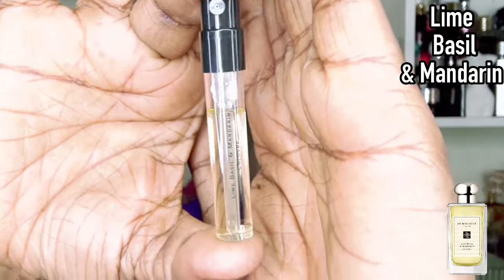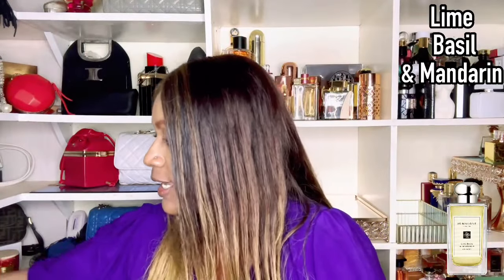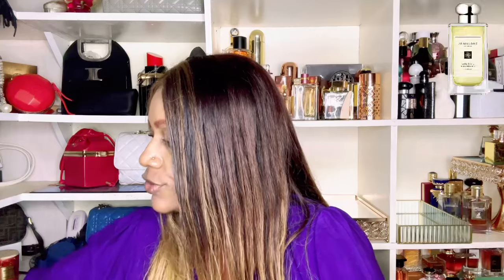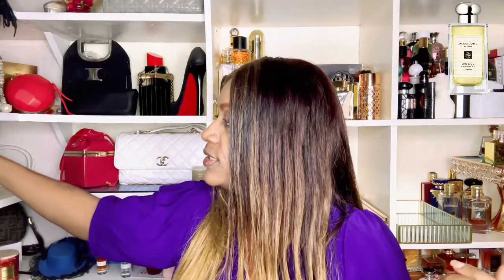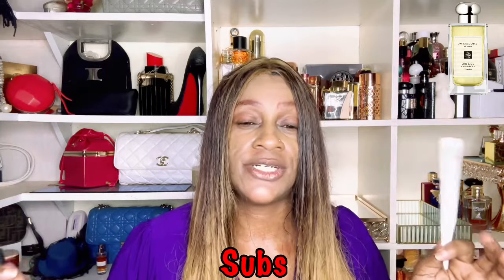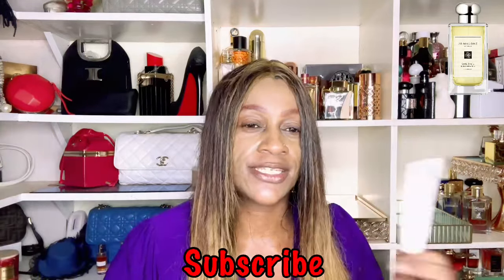Okay, so this is easy just by the name, unless Jo Malone decided to throw us off. Let me get a tester. Just by the name, you can expect a citrusy toned fragrance. It does say Lime, Basil, and Mandarin. Okay, so how citrus is citrus? Okay. This is a loud citrus. This is a concentrated citrus. This is a citrus I was not expecting.